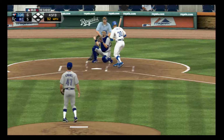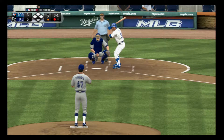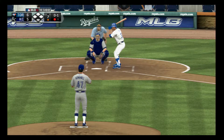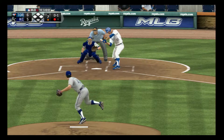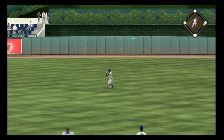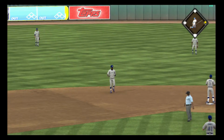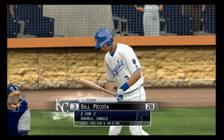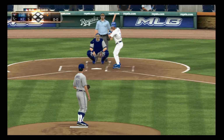They set the target in, and this finds the inside corner for strike 1. Now here it comes. That's it sharply past the mound and on into center field for a 1-out single. Number 3 will dig in here, 2 for 2 with a double thus far.